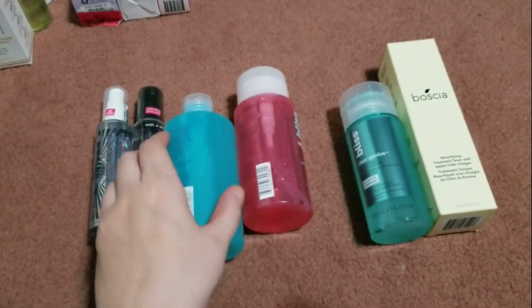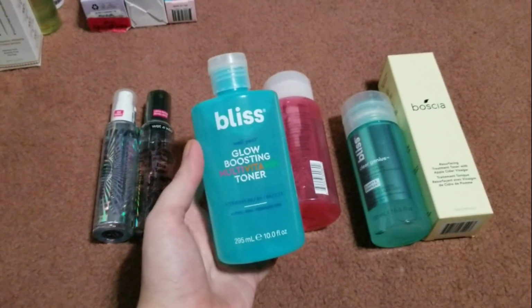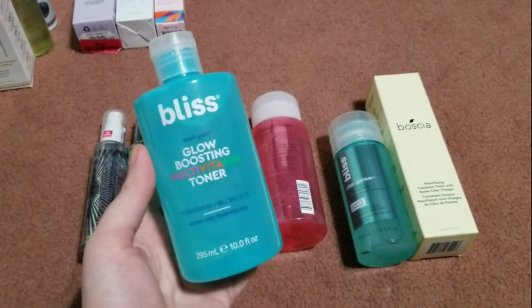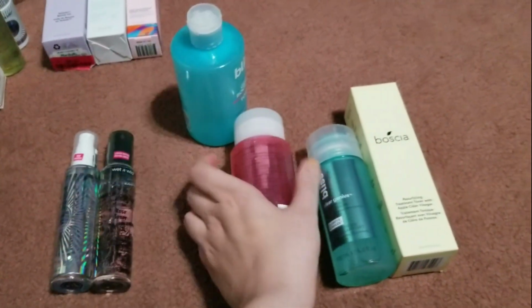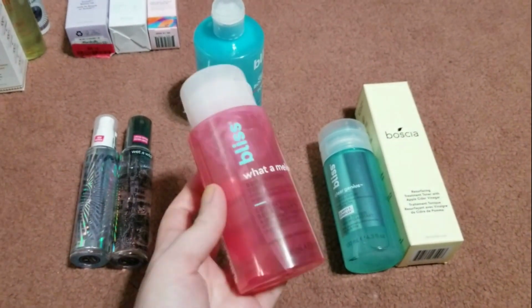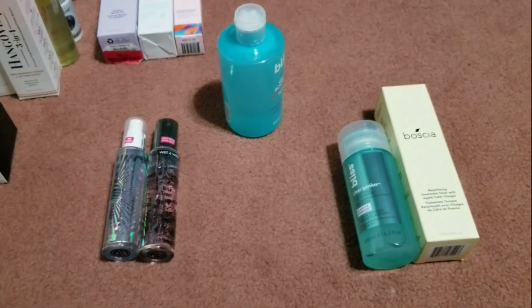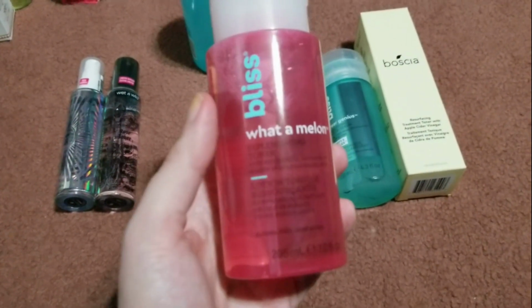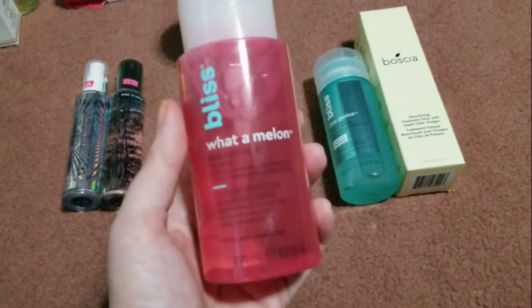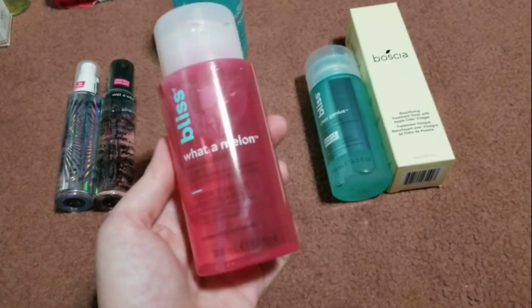Then I've got quite a few from Bliss. This is that brand that you can get. I originally found it at Target, but you can get it at some Walmarts. This is the Glow Boosting Multivitamin Toner. I think I want to keep that. Then we have the What a Melon something toner. That's really hard to read. It's the What a Melon Replenishing Toner. And this came out when, what was that brand that did the avocado and the melon and Glow Recipe? That brand, when they were doing all that kind of stuff.